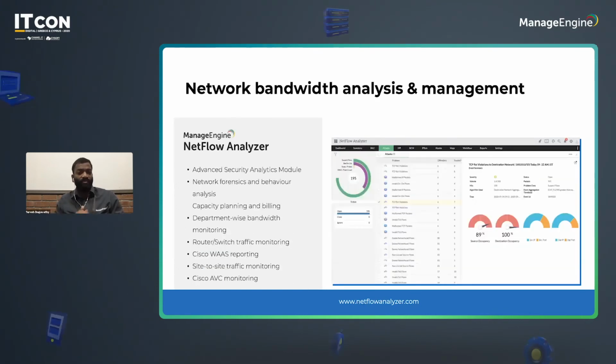And next we have network bandwidth analysis and management with NetFlow Analyzer. NetFlow Analyzer helps you monitor bandwidth using the NetFlows exported from the routers to generate reports. Using NetFlow, you can monitor the bandwidth and the traffic, and you can do bandwidth analysis using the advanced security analytics module. You can also do network behavior analysis using the reports available in NetFlow Analyzer.